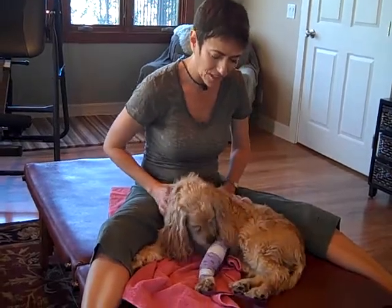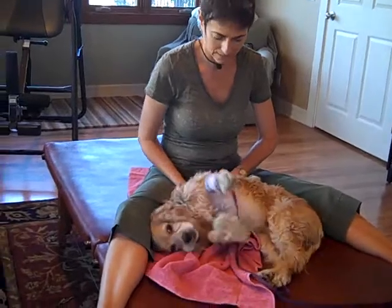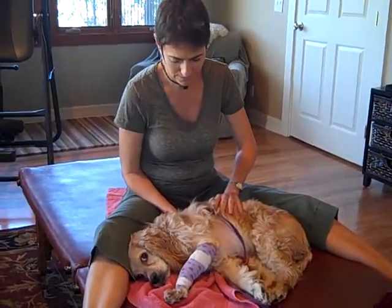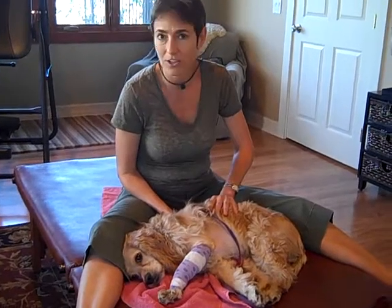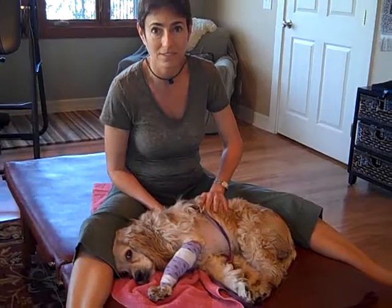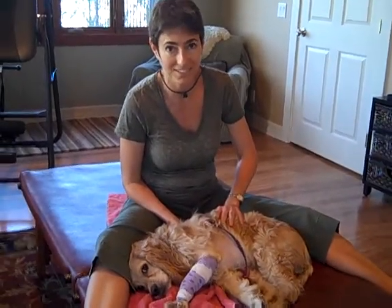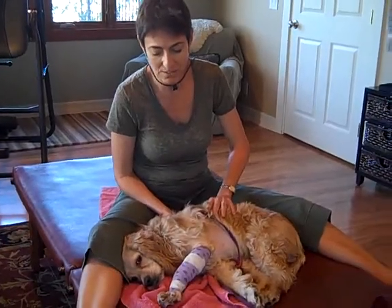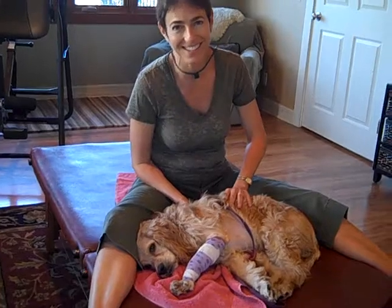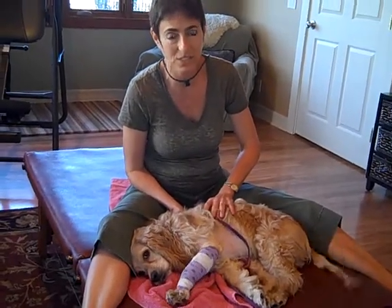Has he been itching? Like licking, like his skin? Yeah, we've been giving him Benadryl. It helps the itching, and that's what the vet told us. It's good for him. Not good for them. It just makes them less reactive. But it's not a good thing for them because it's a drug. So it just helps ease the itch. Right. And makes them sleepy. So we need to find out what's causing the itching.